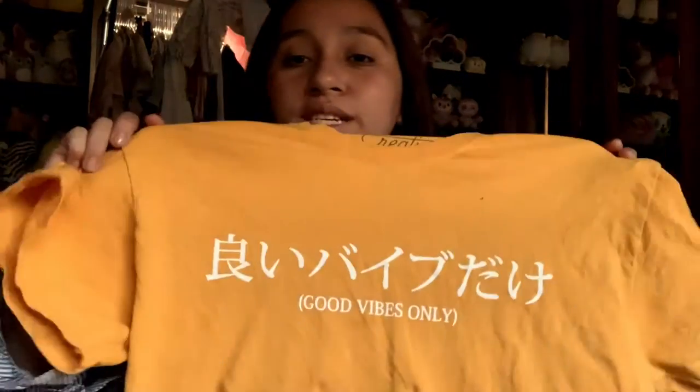Okay, last item from Plato's Closet. This is just this yellow t-shirt, and it has some Asian writing on there, and under it it says good vibes only, so I'm assuming the Asian word says good vibes only. I could be wrong. This is really cute. I think it was like $10, but it's just an oversized t-shirt that's yellow, and I can wear it in the summer, in the spring, or in the fall. It's perfect. Let's move on to Depop.